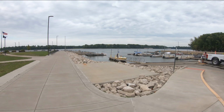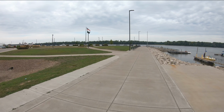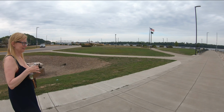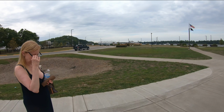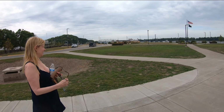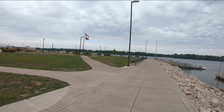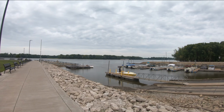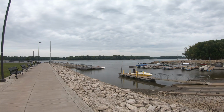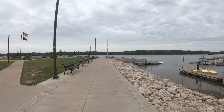All right, we're going to check out Little Riverwalk here after walking around the downtown. And we're going to probably take that bridge across over to Illinois, up to Quincy. Here's the mighty Mississippi. There's barges sitting out there, but nothing's moving on the river.